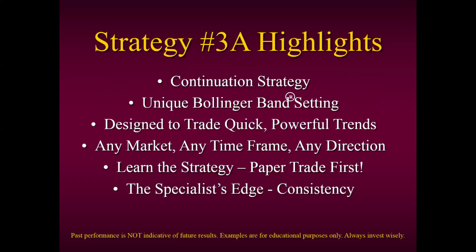Okay, so let's recap before I tell you about a great offer we have for all of you. Remember, this is a continuation method. Continuation method means that we're looking for the establishment of some type of trend, either to the upside or to the downside. And then when we see that it looks like it's going to continue, we jump on board and take advantage of the continued trend.